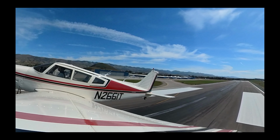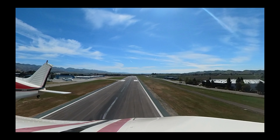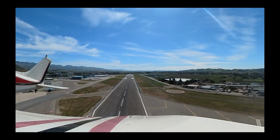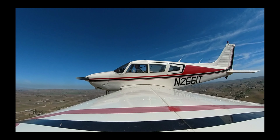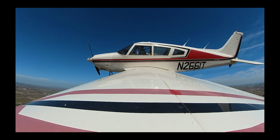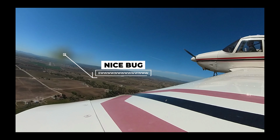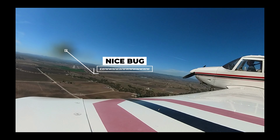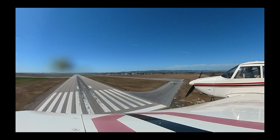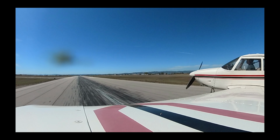Cardinal 13180, make straight in runway 29, report 4 mile final. Straight in 29, report 4 mile final, 13180. Paso traffic, Piper Cherokee 2661 Tango, turning final for runway 19, Paso. Mile final runway 19. Paso traffic 67 Lima turning left crosswind. Paso traffic.